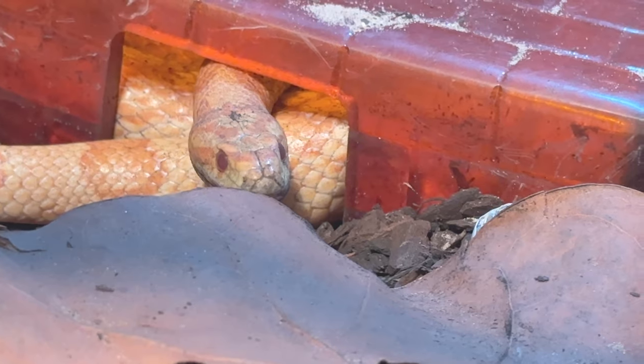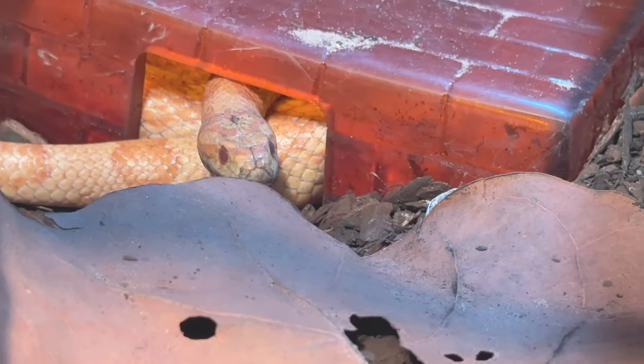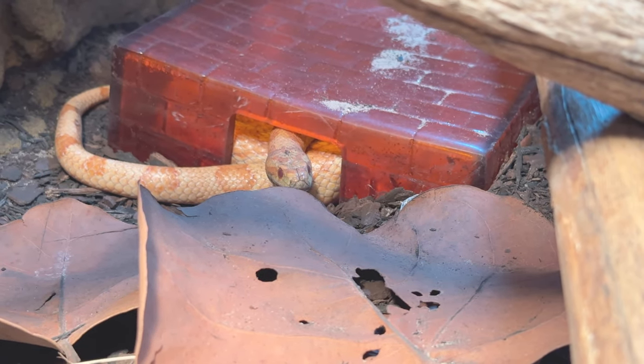Obviously, if they were in the wild, they wouldn't want to be out in the open when this is happening because they can't see if predators are going to come and try to attack them. So to fix that, they just hide underground or in a hide or just anywhere out of view. So if your corn snake goes missing for a while and you know that they haven't escaped, very important, then just take a peek, see if you see any signs of shed because they might be going into shed.